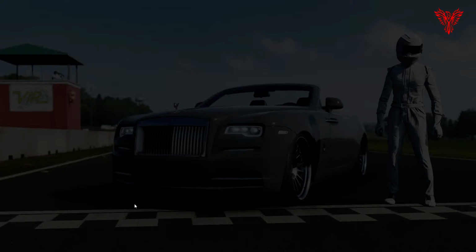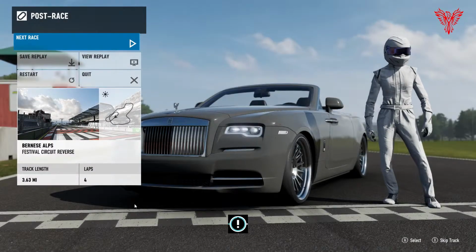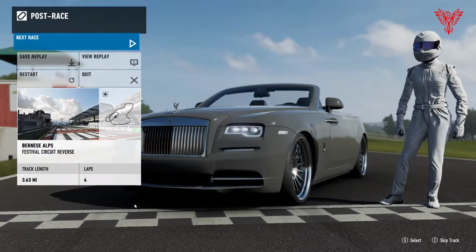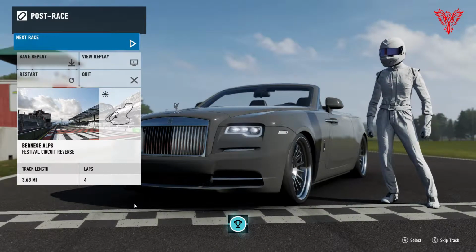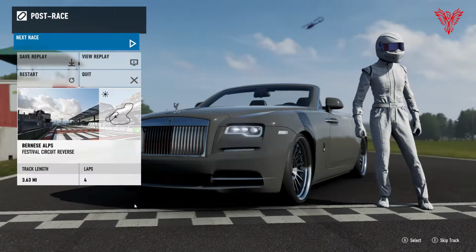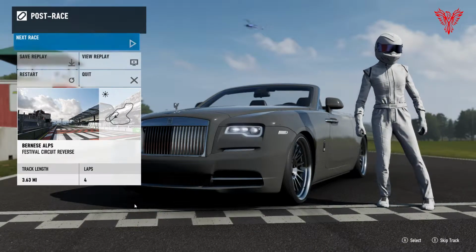Got the pop-ups. You've made progress in international appeal. And I've completed international appeal. Fantastic. So all I need to do is pop into my Forzathon page and collect that McLaren.